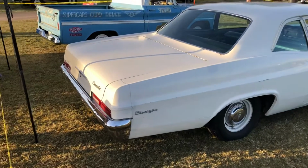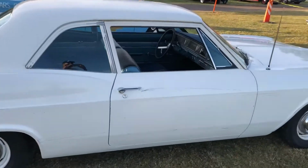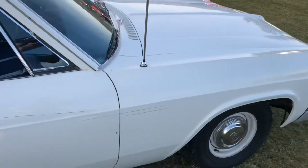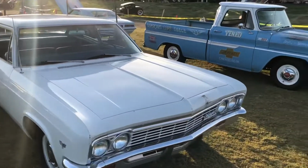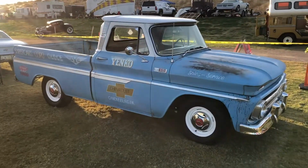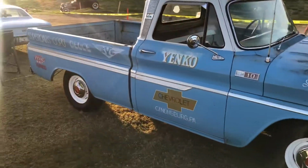This is Rocky's 66 Biscayne, 283, 3 on the tree, original paint. This is a car that was sold new in Tucson, spent its whole life in Arizona. And he's got his Yanko clone truck here, shop truck, pretty neat little truck, patina.